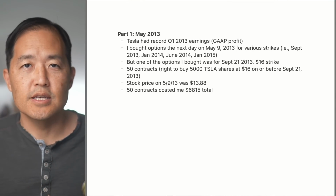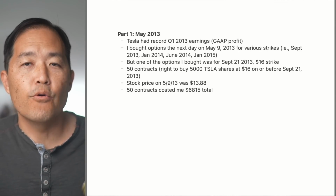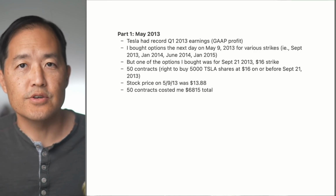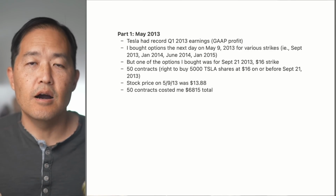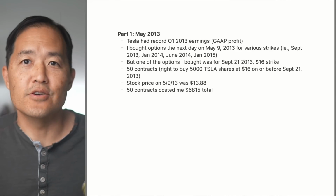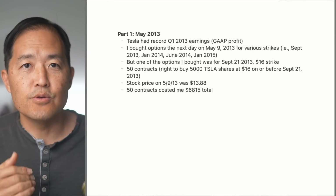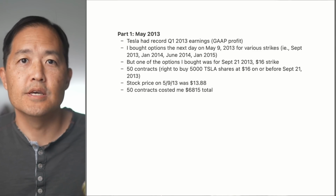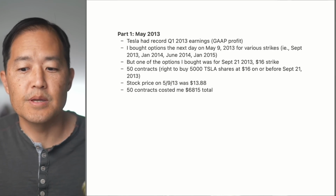So what an options contract is, it gives a right to purchase a certain stock at a later date for a certain price. So one of the options contracts I bought was for September 21st, 2013 at a $16 strike. So what that means is that I have the right to buy Tesla stock on or before September 21st, 2013 for $16. Even if the stock is like $100, I still can buy it for $16. That's an option contract. I bought at that time 50 contracts that gives me the right to buy 5,000 Tesla shares. Each options contract actually controls 100 shares. So 50 contracts, 5,000 shares at $16 on or before September 21st, 2013.